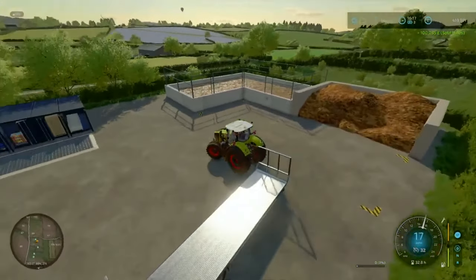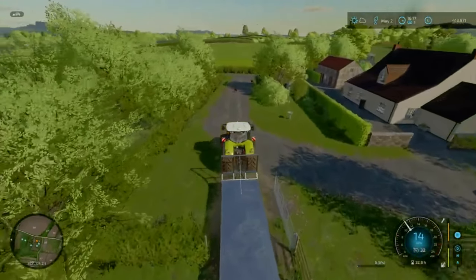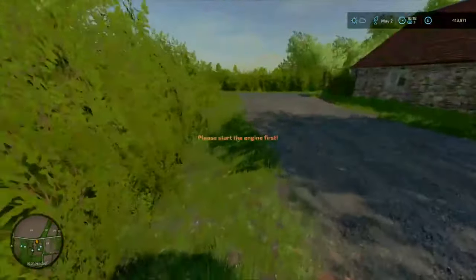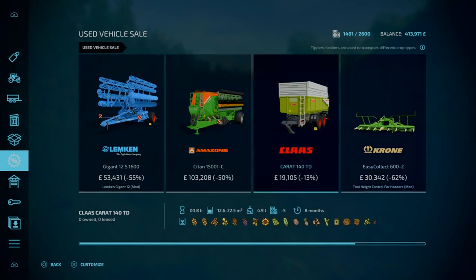And you know what? I cannot complain about that. That actually really helps us with what we want to do with the whole new plot situation, or plots. Then again, let's see what's on the market. Okay, a disc harrow, good size, but obviously these are not for us. Too big for the farm.